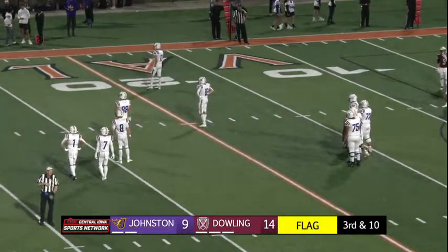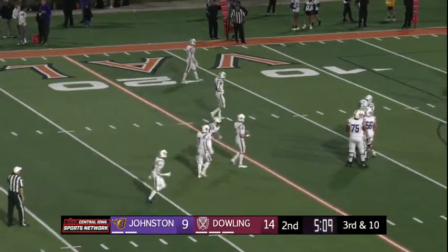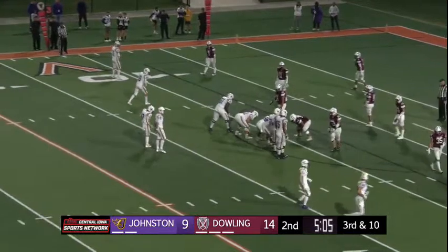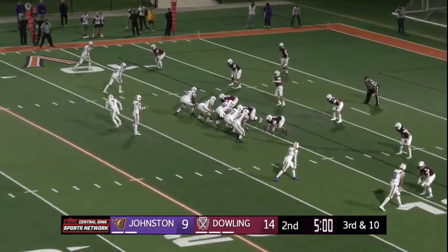The Johnston offensive coordinator this year is Jeff Lynch in his first year, taking over for Brett Becker, whose wife got a job outside of Des Moines, so he had to move. Defensive coordinator, as we mentioned, Jeff Helgeson. And the special teams coach is Mark Teagles.